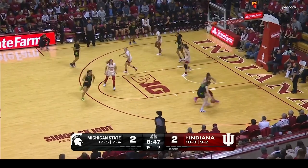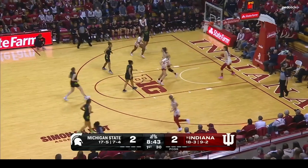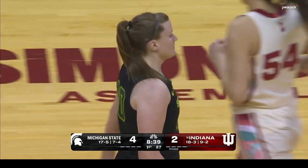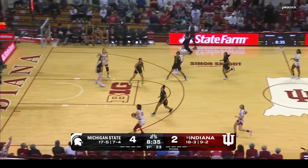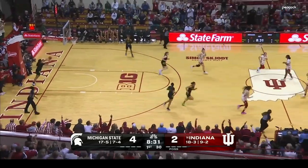10 to shoot for Arault, moving from the perimeter, the spin move, beautifully done. And this is exactly what I said in the open. You talk about Indiana's defense, they are going to be tested, their perimeter defense. Arault, so versatile. Garzone drains the three.